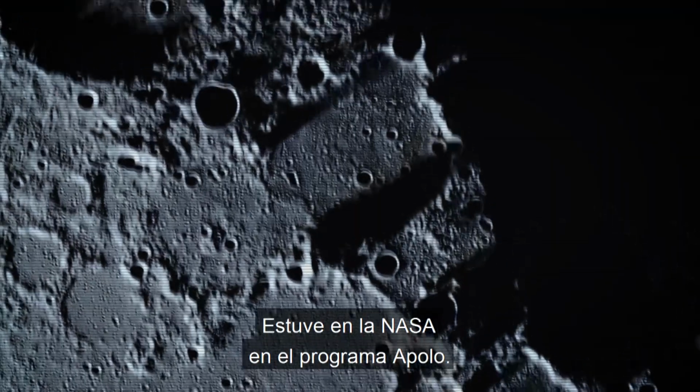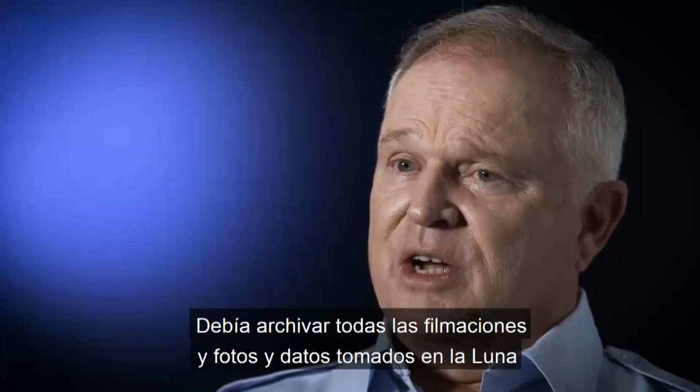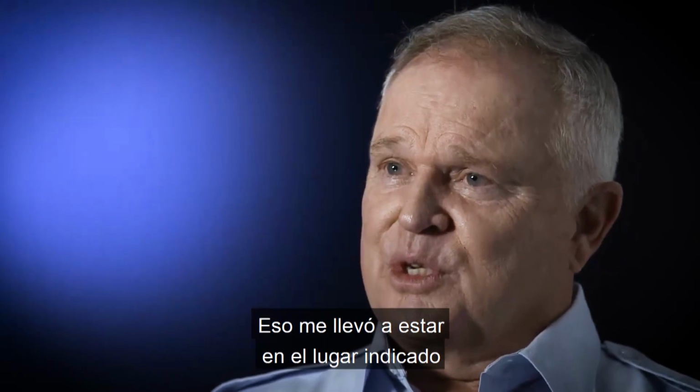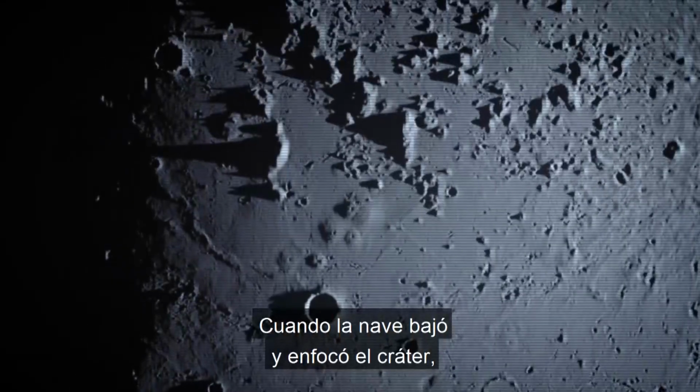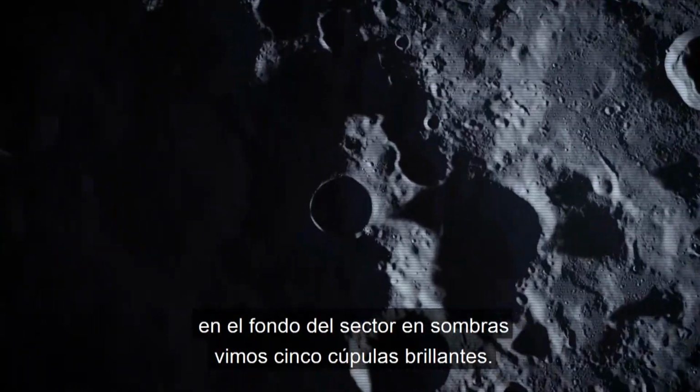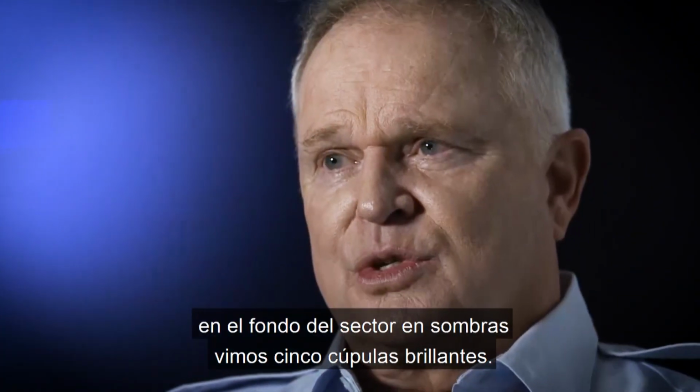Well, I was at NASA and the Apollo program, and my job was to keep track of all of the films and pictures and things that were taken on the moon. That's kind of what led me to the position to be at the right place to see a few things that were going on that maybe not everybody was supposed to see. And as the spacecraft is coming over and looking down into the crater, right in the bottom of the shallow area, there was a cluster of 5 glowing domes.